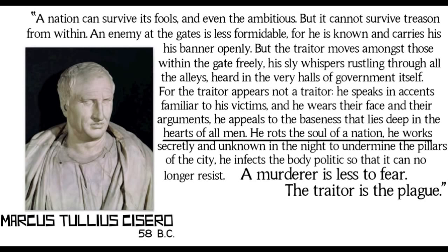He rots the soul of a nation. He works secretly and unknown in the night to undermine the pillars of the city. He infects the body politic so it can no longer resist. A murderer is less to fear. The traitor is the plague.